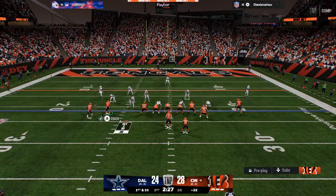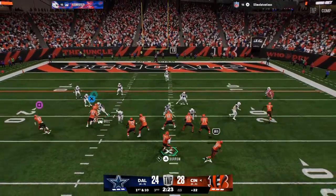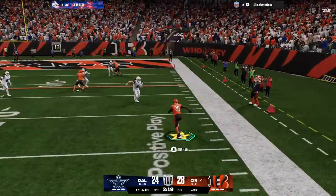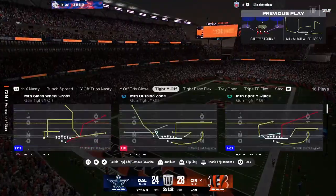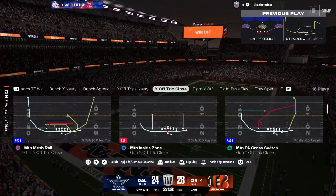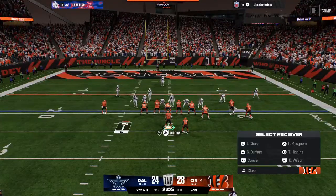Here we go. It's in the air again, Burrow. He's going to flip that out to the flat. It's complete. Just a gain of a couple there. And it's second down. So 5 plays on this drive, Charles. All passes, all completions. And just like that, they're in the red zone.